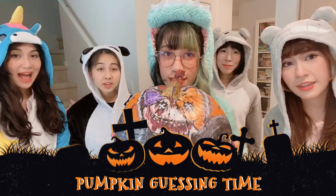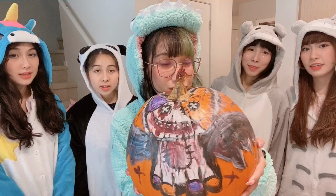It's really cute. First pumpkin! Can you guys guess? Is it a bat? No. Scary cat. Zombie cat. No, it is not. Vampire.